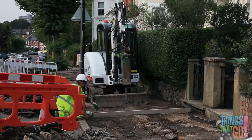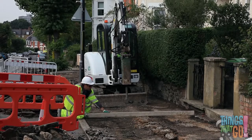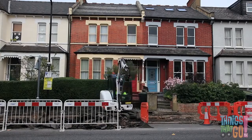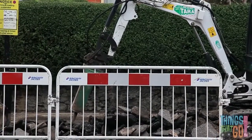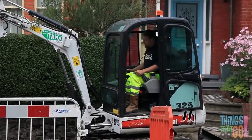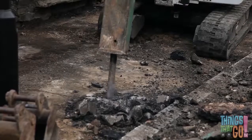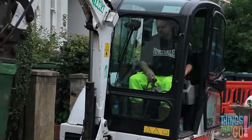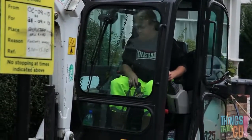Now, the workman uses a level to make sure the new pavement will be flat, with no bumps to trip on. The clever digger can spin all the way around and hammer on the other side too. Can you see the man in the cabin controlling the digger? And off the digger drives. The workmen have had a busy day preparing the footpath for the new pavement.